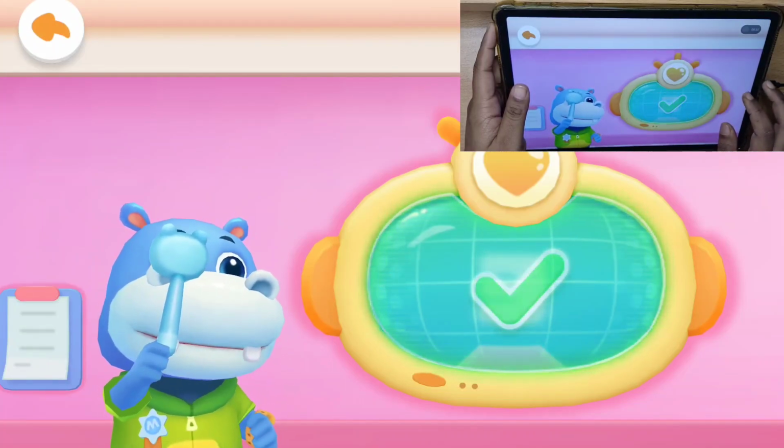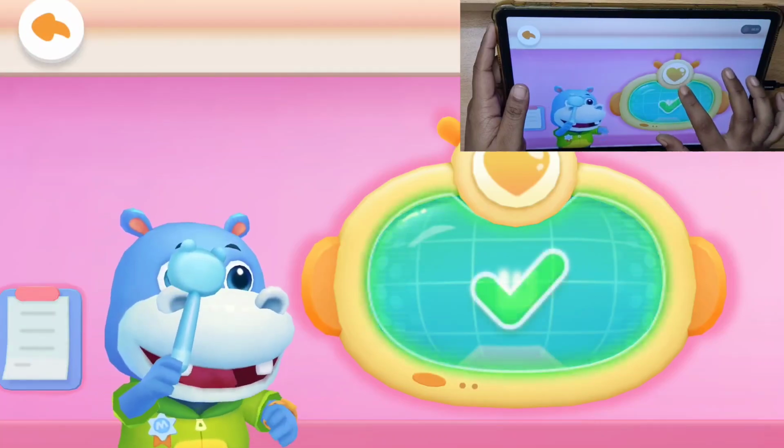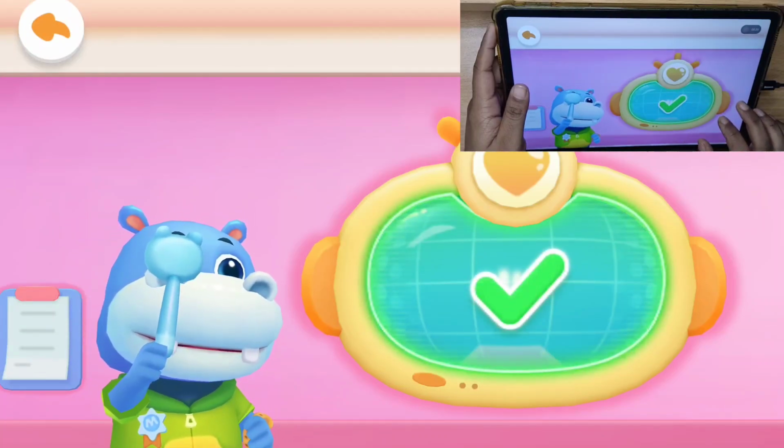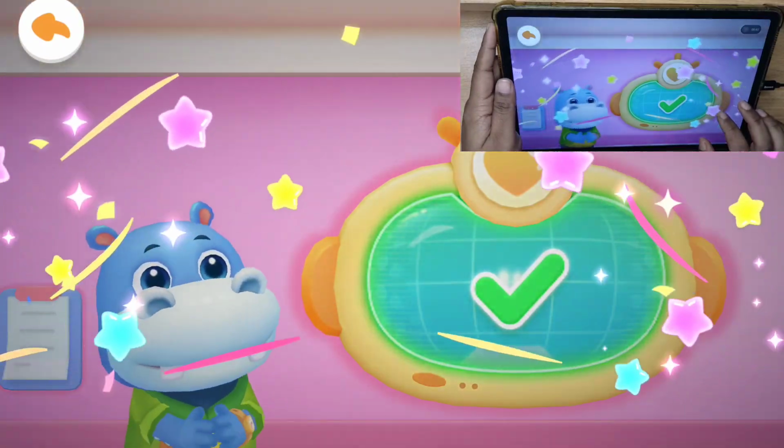Yeah! That's the right direction. All correct. You have very good eyesight. Thanks.